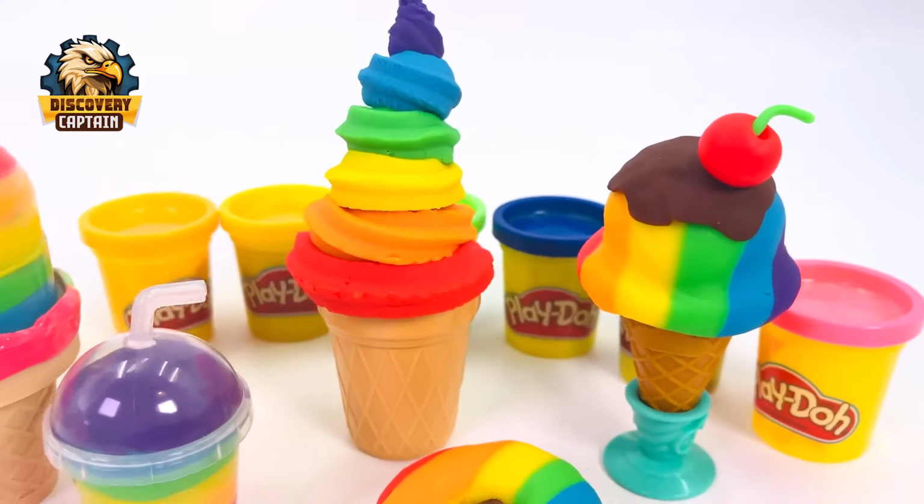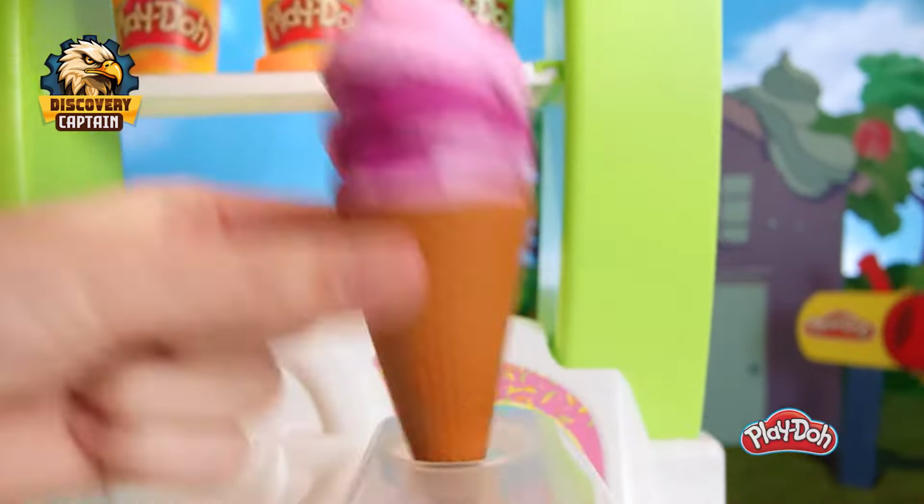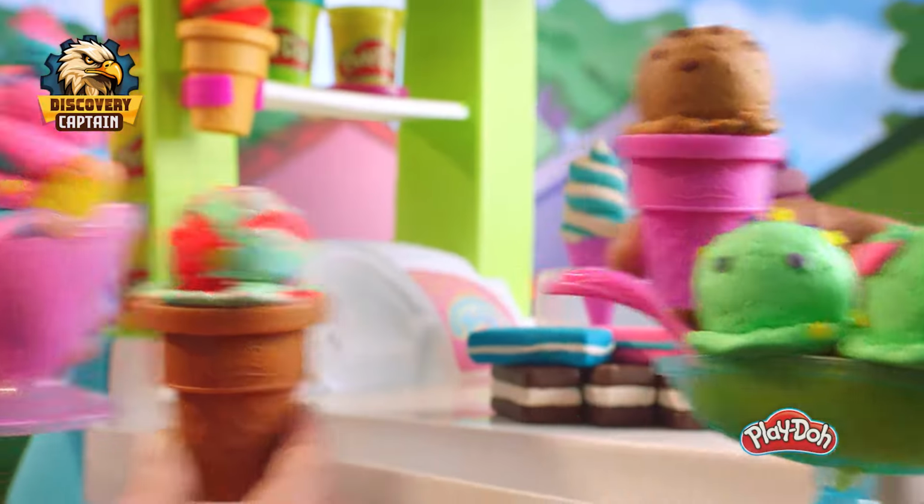Welcome to Captain Discovery. Today we'll explore a legendary toy deeply embedded in many of our childhoods, Play-Doh.